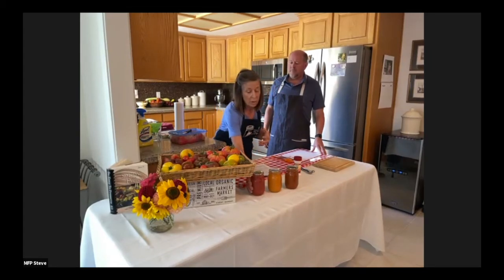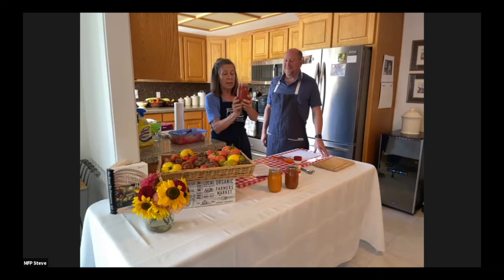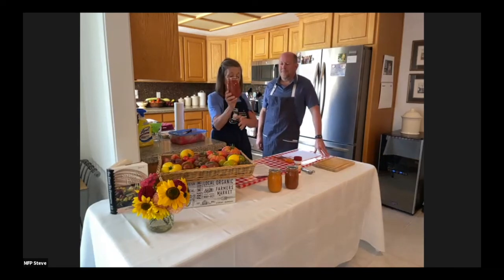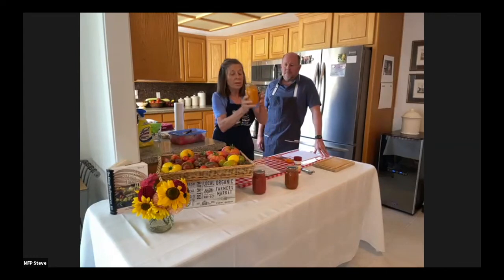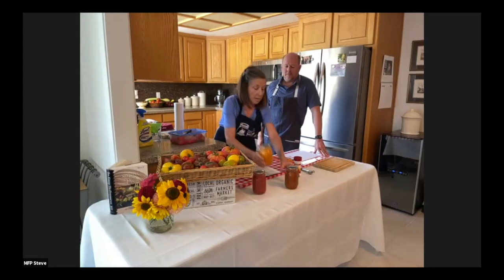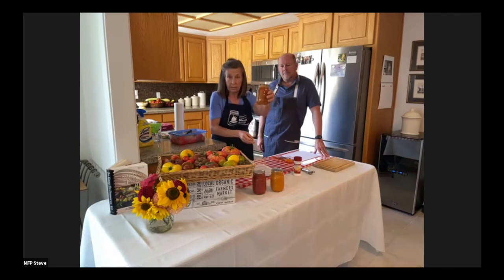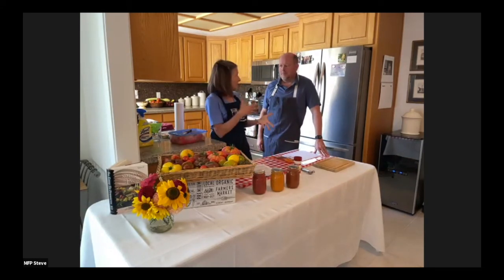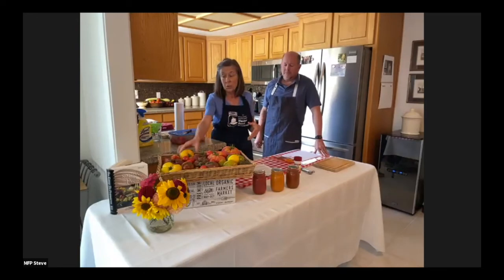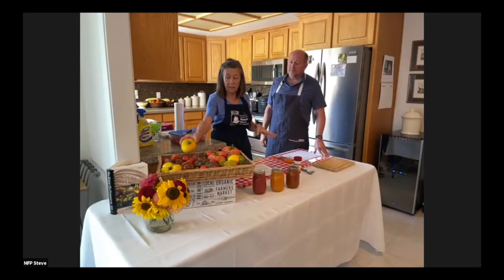And when you look on your shelf, you want to use these jars. Here's some jars that I've canned this year. This one was all red tomatoes. This one was yellow tomatoes, and this one was a mix. So you can see it really doesn't make a difference. So don't say, oh, I have to have paste tomatoes in order to can. Absolutely not. You just go out and you get whatever you've got in your garden and you can do it.